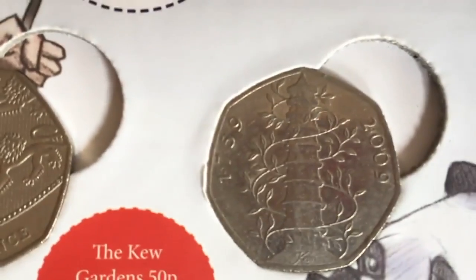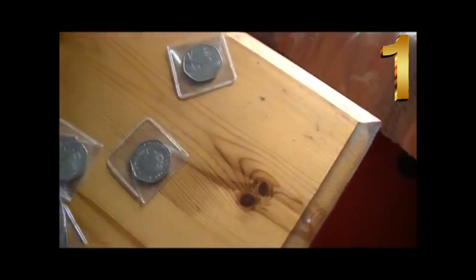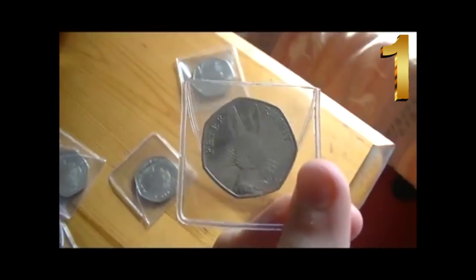Kew Gardens, most expensive one. So these ones here I all got from just looking at change and stuff. And then I put them in these plastic bags. So we've got the Swimming Aquatics. It's a good one. We've got the Peter Rabbit. There it is.